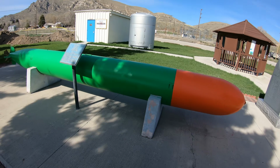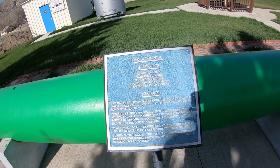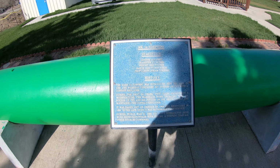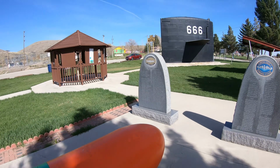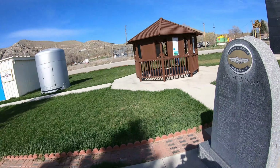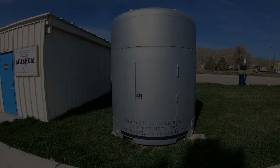But then they compare the two submarines on that list. And then this is a Mark 14, I believe it is, torpedo. So you can take time to read that plaque. Just kind of a little bit of interest there. And then as we move to the other side of these monuments, this is the submarines that were lost in World War II, and that other one was the survivors from the S-27 in the Aleutians.